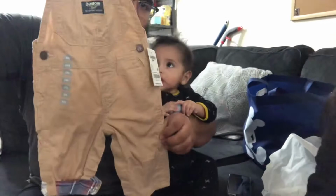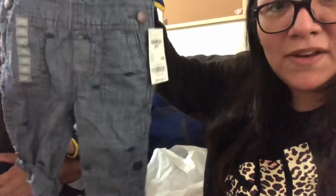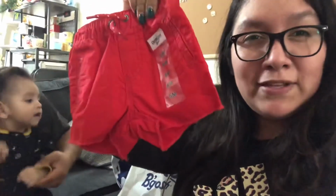Okay. So this is the one that Ruben got him. It's this brown one, and it has this plaid on the inside. And then I found him this one. Well, his auntie Cindy picked this one out. It has dinosaurs all over it, which is really cute. And then I found him some jeans. What else did we get him? We found him some shorts because it's gonna start getting hot. We got him a size 6 months, so hopefully when it's hot, he can fit into these. We got two pairs of shorts. This one in a lighter wash.